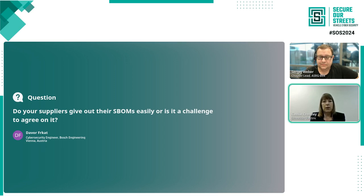But as we get closer to the EU CRA and other pieces with the US government, and just globally other requirements like the UK and different places, software bill of materials will be just a mandatory item. And so getting those from your upstream, they'll receive that request more and more, and it will get easier. So it is hard right now.